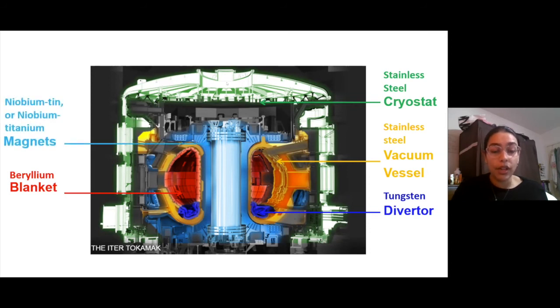And then finally, for the supercooled superconducting magnets of ITER, they plan to use niobium tin or niobium titanium magnets as well. But as I said, there's also been investigation for other reactors to use different materials, so these high temperature superconductors. I realize I've spoken quite quickly, but hopefully I've kept to time, and that's just a summary of the main materials challenges.